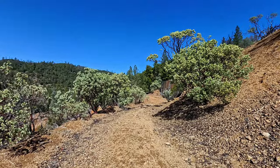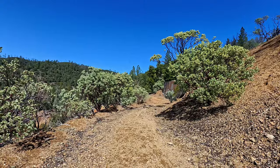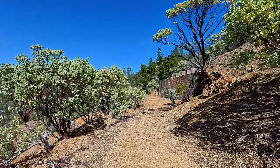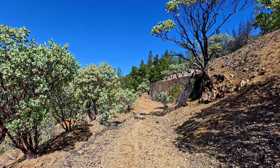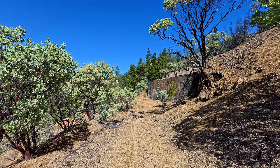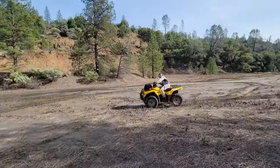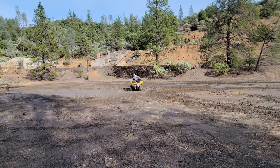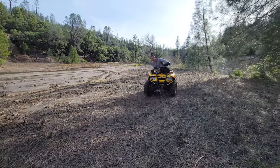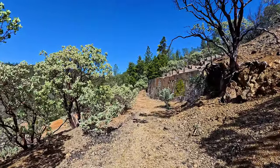So you can actually own the old Afterthought Smelter. Incredible melted rock formations. There's an acre of flat area, which I will show you soon. And the 1 acre flat area would make an excellent motocross, ATV track. You know, something like that with jumps and berms. But don't take my word for it. Elk appear to visit the property. Check this out.